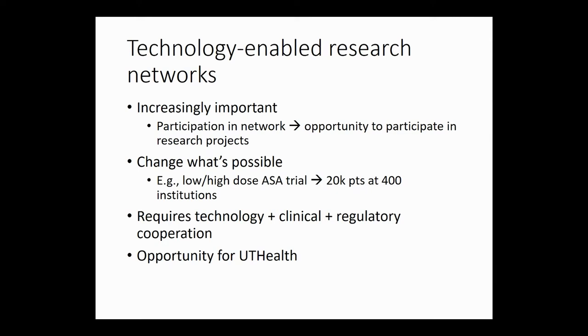and institutions really want to participate in research networks because that leads to the opportunity to participate in new trials or new projects. It really changes what kind of research you might do. So for example, one study that was done on these networks had to do with a proper dose of aspirin for prevention of heart disease.